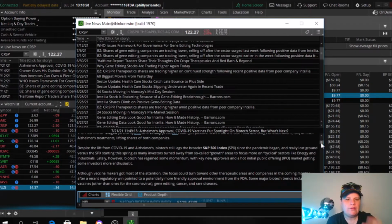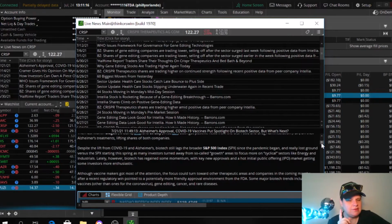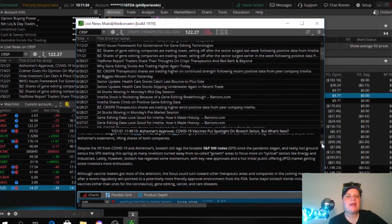Although the vaccine makers got most of the attention, the focus could turn towards other therapeutic areas and the companies in the coming months after a recent regulatory win pointed to a potentially more friendly approval environment. This is very key. A more friendly approval environment from the FDA. Some major biotech trends include vaccines, other than ones that are connected to the Rona vaccines, gene editing, which is what Crispr does, cancer, and rare diseases.